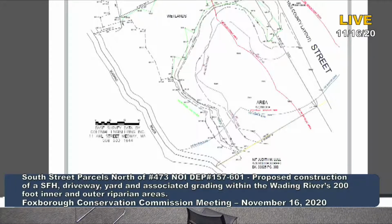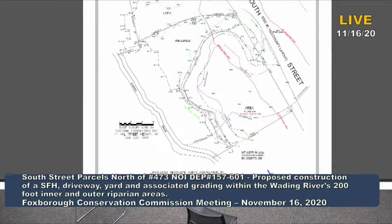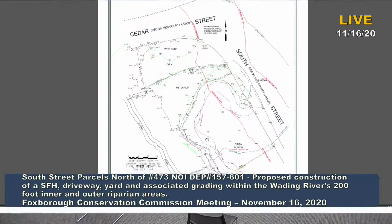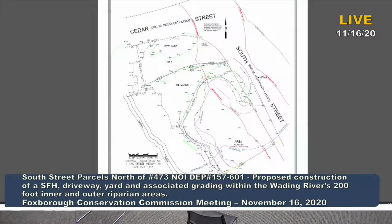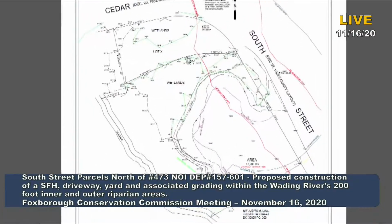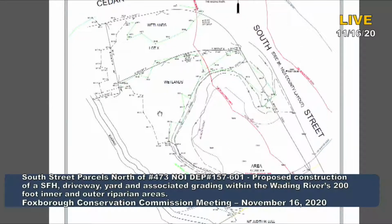We also delineated a large bordering vegetated wetland shown in green, this WAF series here. So this is the wetland area here, and it stops right around here where it just becomes a steep bank. This is also classified as freshwater wetland under your bylaw. There's no proposed work in inland bank or BVW or freshwater wetland on the site. We've avoided all those areas.